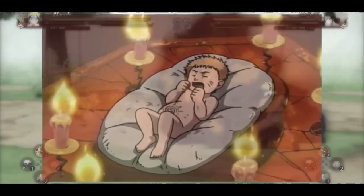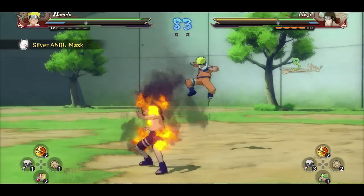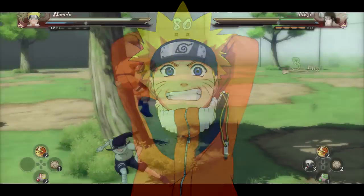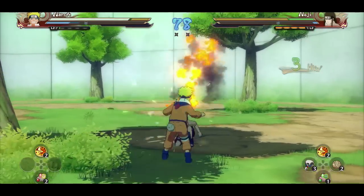The nine-tailed fox is deep inside his belly button. It's sealed in his stomach because that's just where it happened to be sealed, and that's going to be the main factor as to why he has transformations. But moving on to Naruto in the boy form, the form that we are all introduced to if you watch Naruto from episode 1 onwards from part 1.